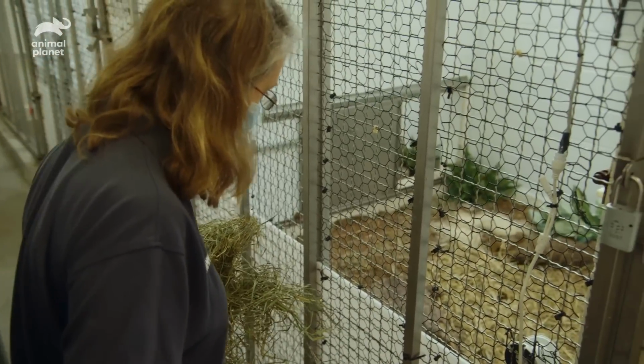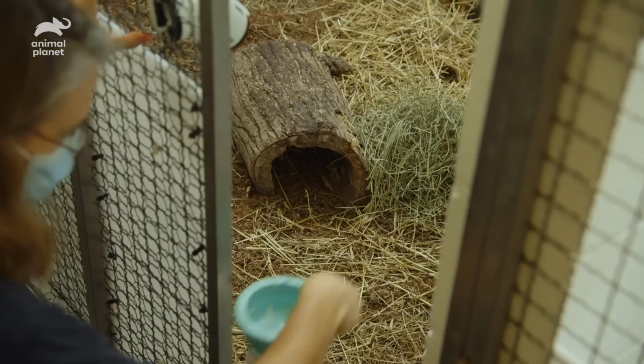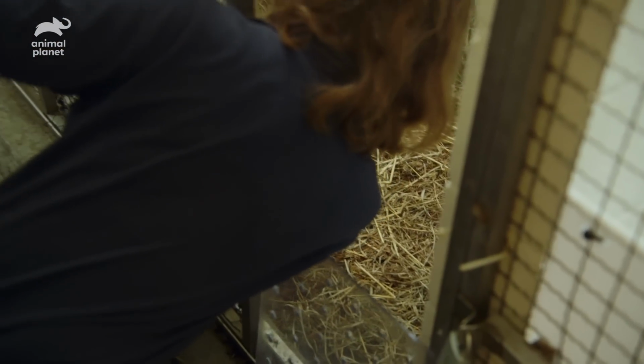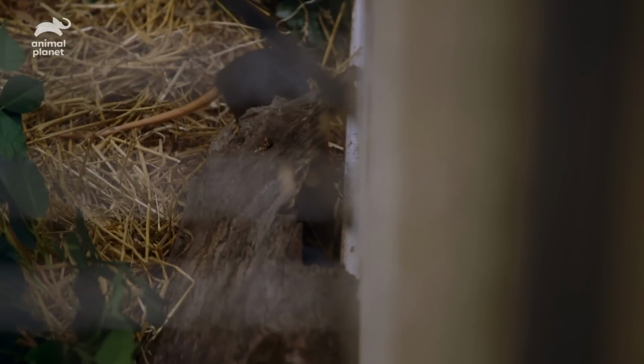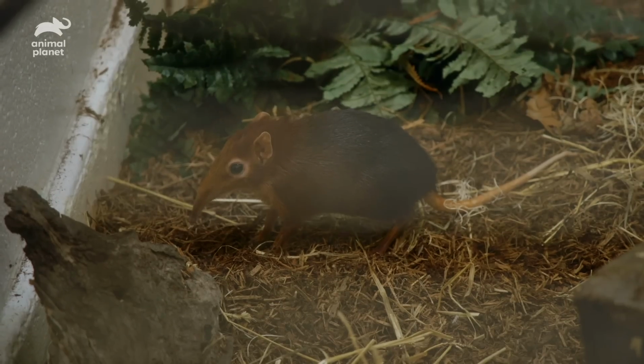Hi, Bart. I see you. Okay. Hopefully we'll see breeding. We may not. The biggest unknown right now is that they're a new pairing. They are diurnal, so they are active during the day, so it's possible we'll see breeding during the day while we're here, but a lot of times they also wait for things to quiet down, so you never know.